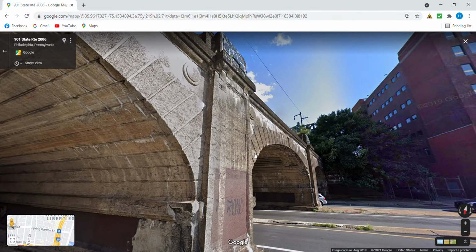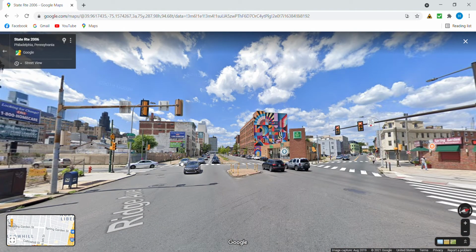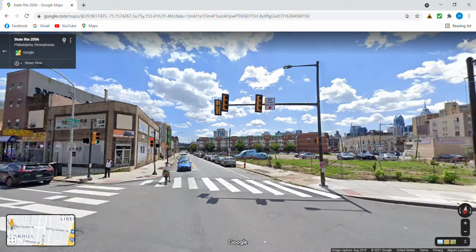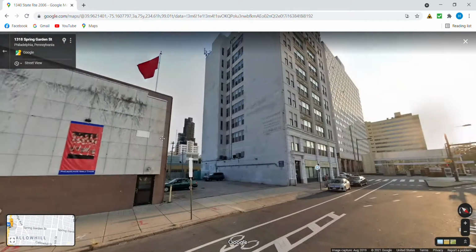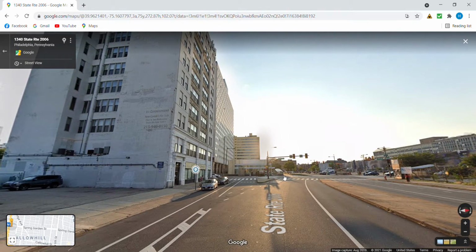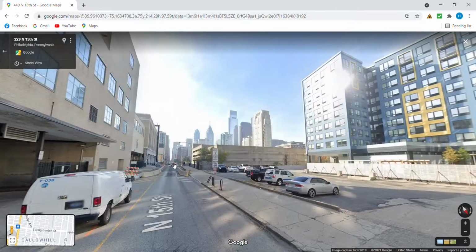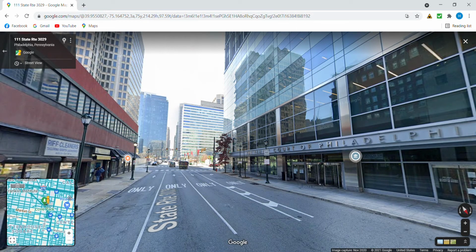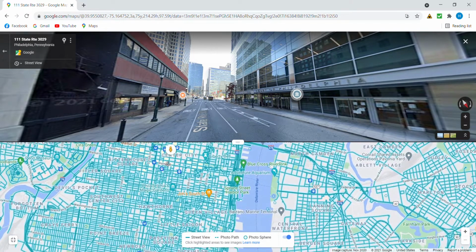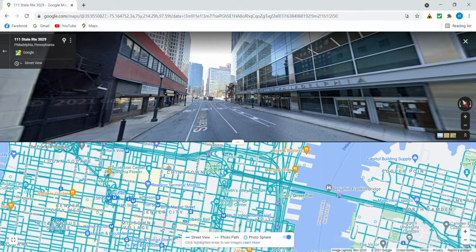Oh, is that the same? Looks a bit like the rail line from New York City, but that bridge is different. Yeah, there you can see we're approaching our goal now. 15th Street. And let's see, where are we? Did I overshoot what we're looking for? Oh, nope.